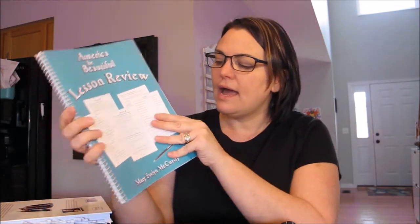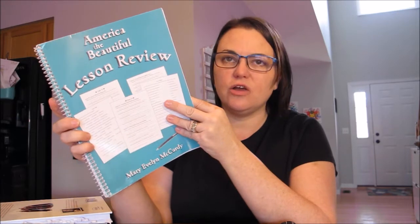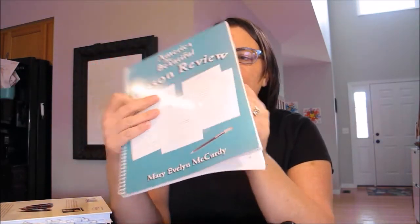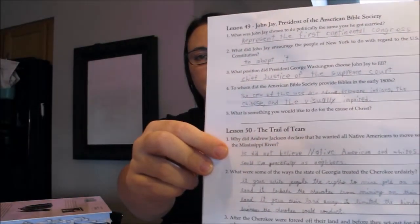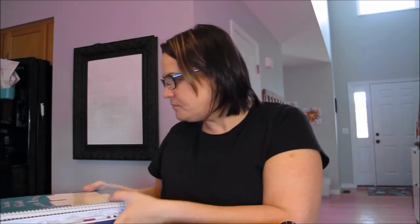There's 2 different types of lesson reviews. One has different activities that they can do, like crossword puzzles and mazes and that kind of thing. If your child is a little bit older, like 7th or 8th grade, this one is just like they have to answer the questions for each lesson in the book. So that's the one that we use because Allie Jo is in 7th grade.